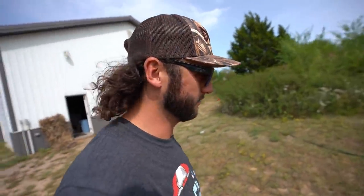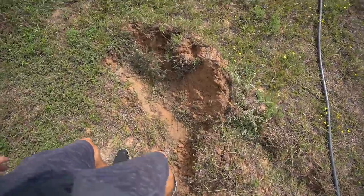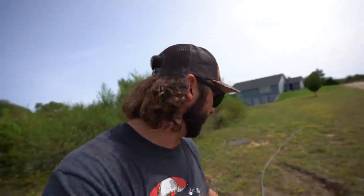And check this out. My goodness. I was like, whoa, stop. My lord. Oh yeah, he completely just obliterated the old yard here right at the septic. That's great. Right where I wanted that to happen. Looks like it's all good though.